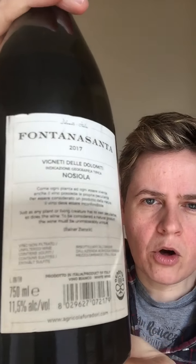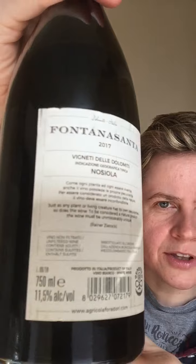The body is low, light-bodied. Low in alcohol, 11.5%. I don't know if you can see that. The sun is streaming in. And again, for 8 months on the skins, I'm not really getting significant weight or any real tannin. But it is a long finish, it is very fresh, there's still the acidities coming through now.